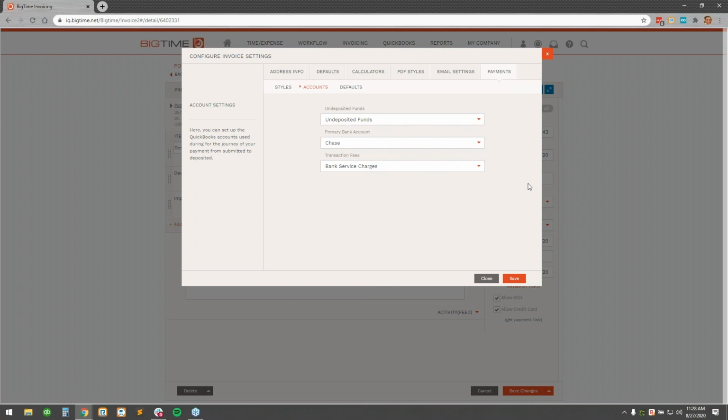So if you or your accounting team handles that right now, if you have a lot of invoices, it can take hours. That's going to be automatic. Now, since all of that's going to be in BigTime, the funds are going to go to your bank account, but we still need that to hit your general ledger. So again, the payment and the invoice will go over, and this is where you can choose exactly how that lands in your QuickBooks.